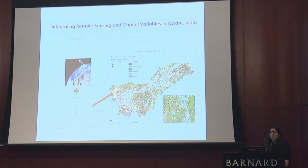Hi, everyone. I'm Sabrina. So in 2011, 70% of individuals living beneath the poverty line lived in rural areas. In order to understand how to better the lives of these individuals, it's important to understand the development status at hand. So my study aimed to link remote sensing data and capital indicators to create a development model in Assam, India, therefore relieving the need for troublesome census data.